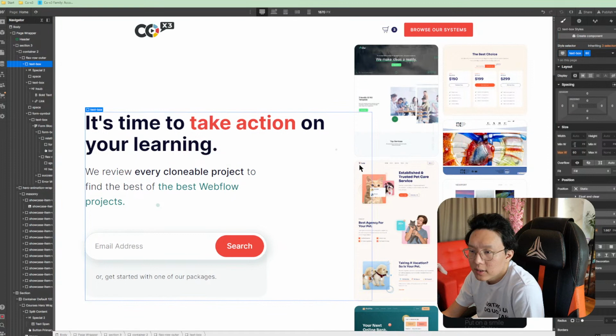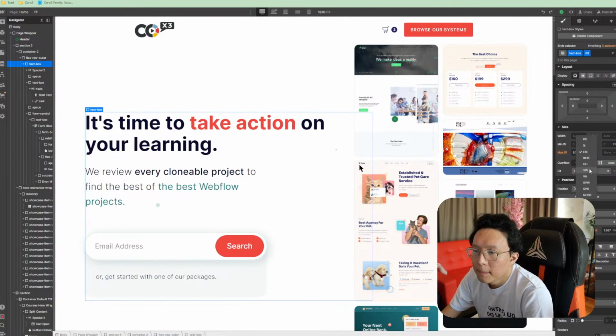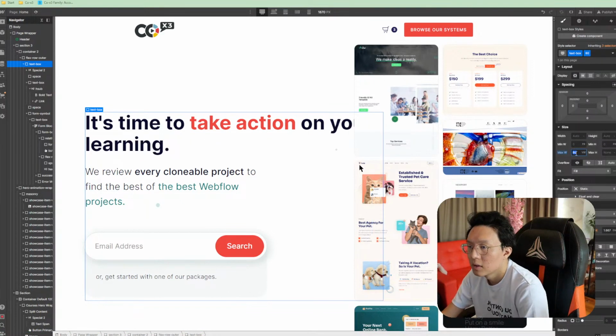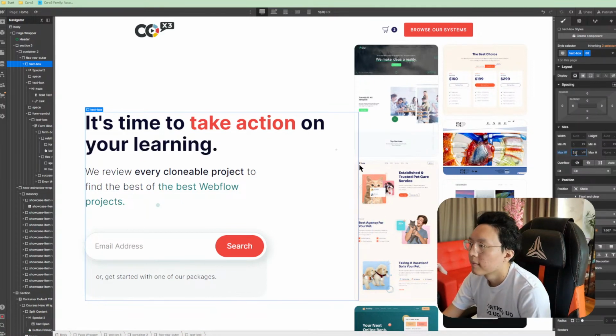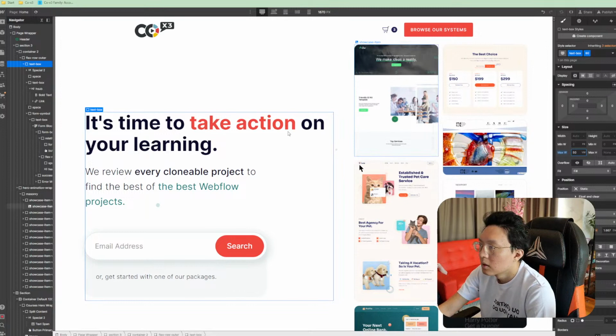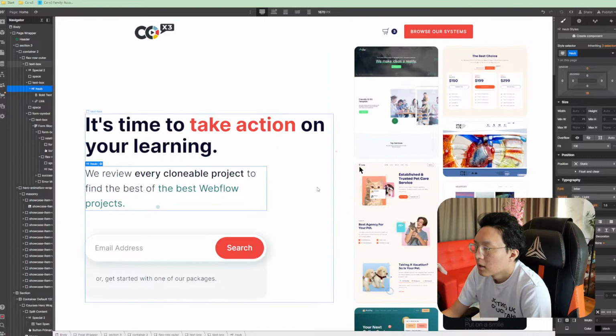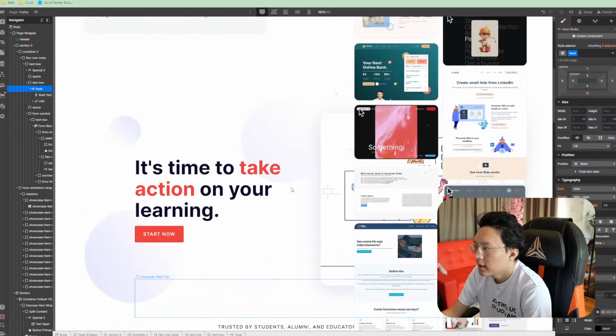Interesting. So 60, what does that do? Oh, max width. Shouldn't this be VW? 45, 45 VW. Hmm. I think this is better. Yeah, so that's the max height. And now it keeps there.